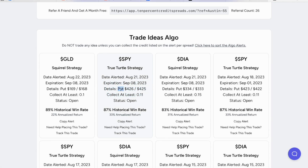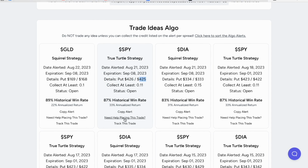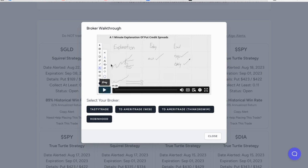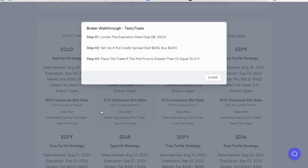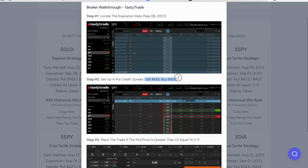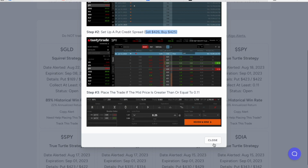It says: put credit spread trade, sell the 426, buy the 425. If you have any trouble placing that trade, you simply click, hey, I need help placing that trade. It'll explain what a put credit spread is, or a call, whichever one it is. You click on the broker you use, and it'll show you step by step how to place that trade with the specifics for the actual trade you're looking at.